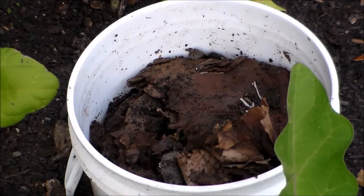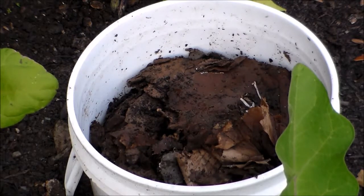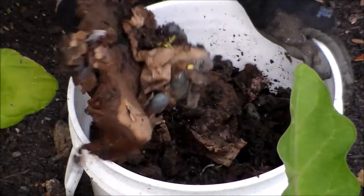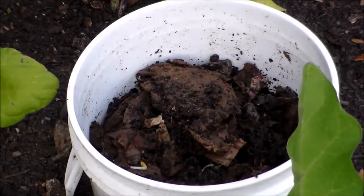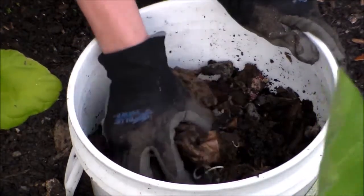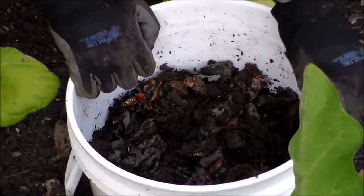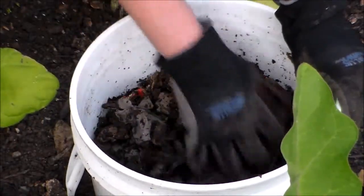Organics again. Today I want to check the worm tower and see how everything's going. I have an extra bucket over here to take the stuff out so I can see what's going on deep inside.